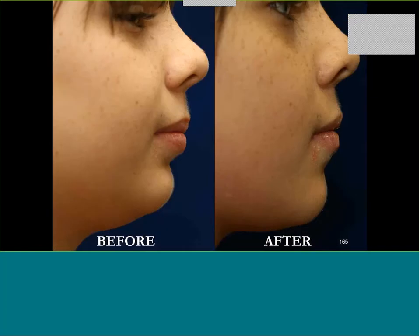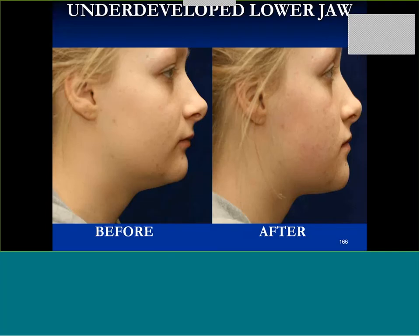That's the Ricinator case. Brought the jaw forward, looks great. Look at the crease under the lip on the lower left, and look at the crease on the lower right. Looks much better. And this girl looks much better. Look, we also increased her face height. When you erupt the posterior teeth, you increase the lower face height. She looks much better. She looks older on the left, and she's a year later on the right, and she just looks younger.